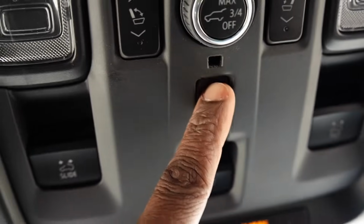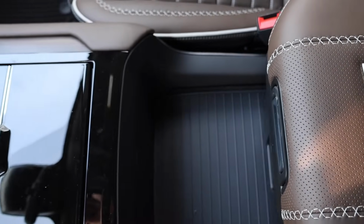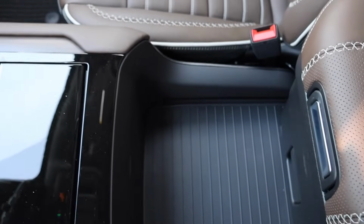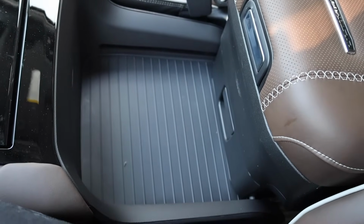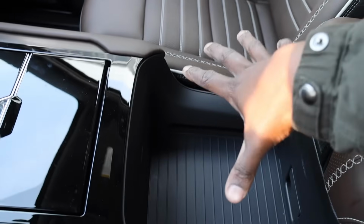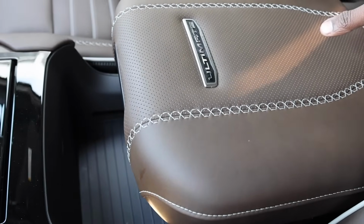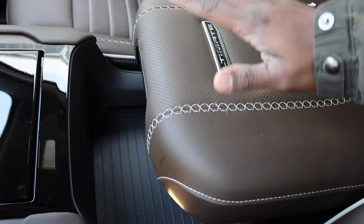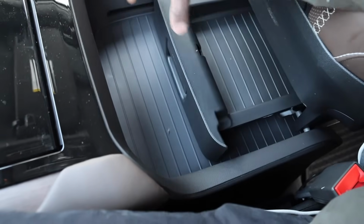Now up top, I'm going to push this button, and you guys can see this does slide. So as I've said in other videos, when my wife used to carry that big purse, sometimes she'd have to put it on the seat or she'd have to put it on the floor. With this, you can put it right here. You still have the option to slide this up too. That way, if you're a little bit shorter, you can still rest your arm here. There's some hidden storage down below there.